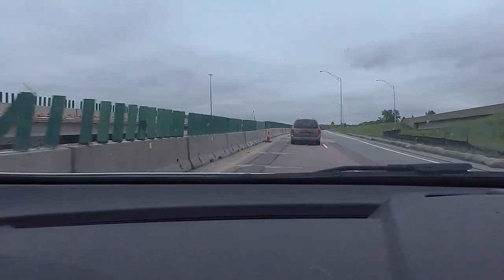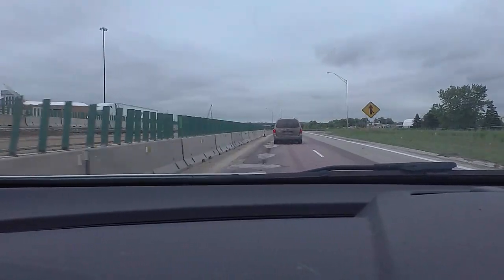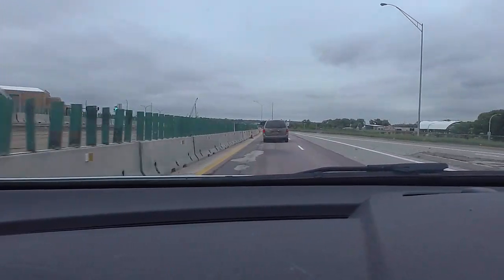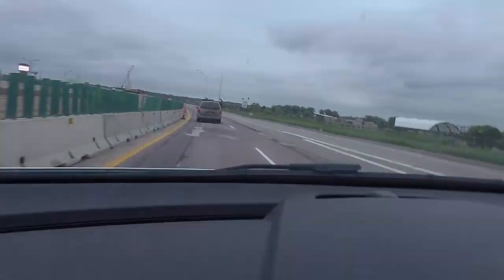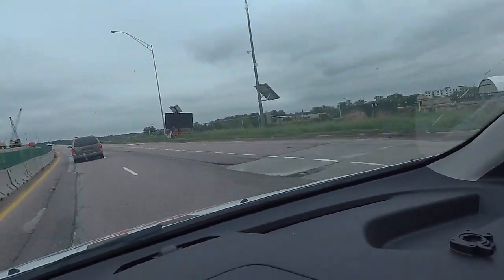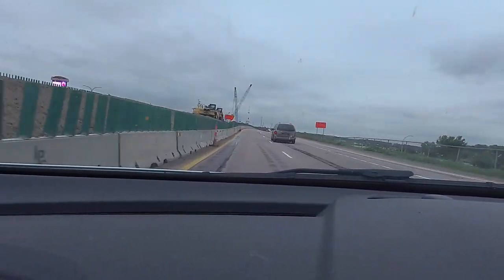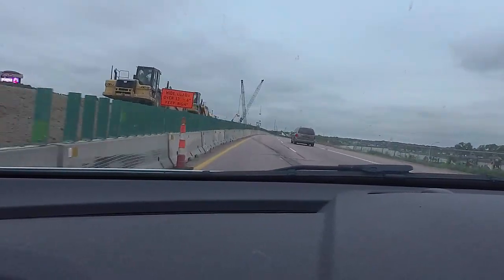I gotta slow down here even more. I think it's 50, I'm going 50 right now. That's the Missouri River right over here. It's kind of hard to see. A lot of road construction here in Sioux City. Looks like I can stay in this lane.